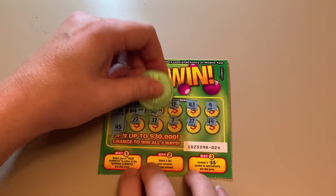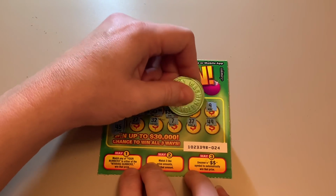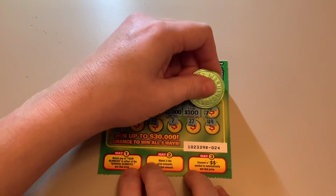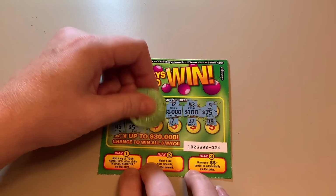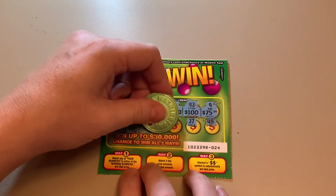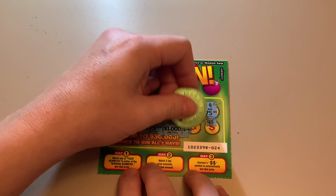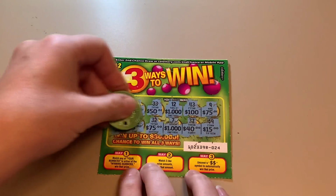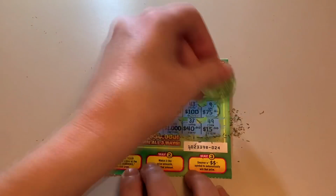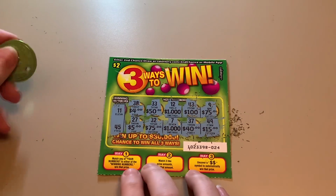$4. $50, $1,000, prices keep going up, $100, $75, $5, $75, $1,000, ooh, what a tease, $40, last spot, is it $1,000? It is not. All right, so we didn't get three matching prizes here, and no matching numbers and no double dollars. All right, so that little guy's a loser.